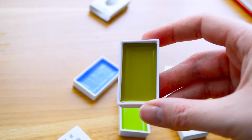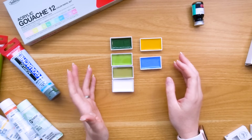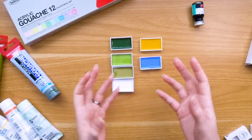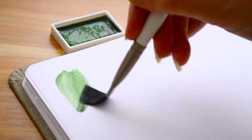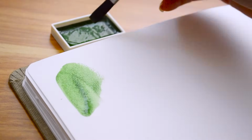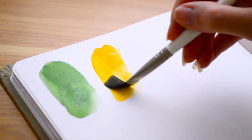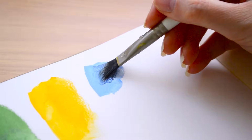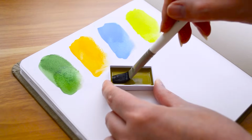Having used that Art Nouveau set for about three quarters of the year now, I felt like there were some colours missing. So that's why I knew what I wanted. I wanted some more greens. I really wanted a white, a more sky blue, and then a really bright yellow. So I feel like these are going to make my perfect palette. I'm really excited to use them and to swap them into that palette to make it my perfect one.